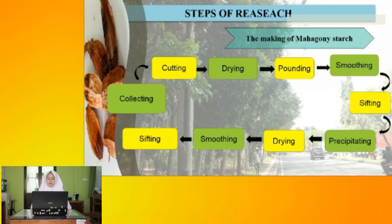After that, it is sieved with a 400 mesh to get fine powder. After that, columella powder is precipitated by using water for about 24 hours. Then, it is taken and dried under the sun for about 2 days. After that, the dried starch is blended again with a blender to make it smooth. The last one, it is sieved again with a 400 mesh sifter to get fine powder.